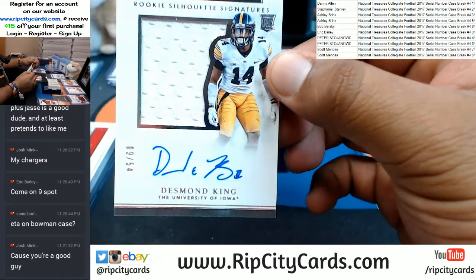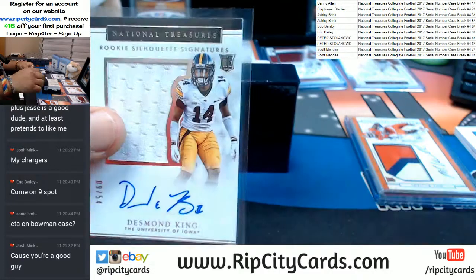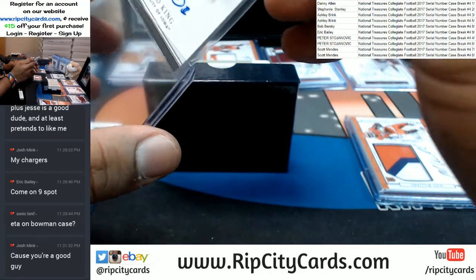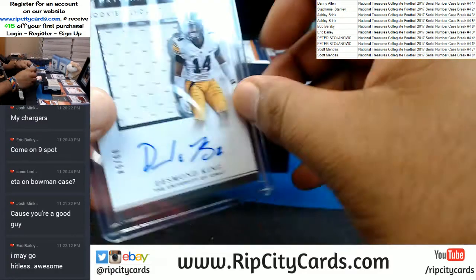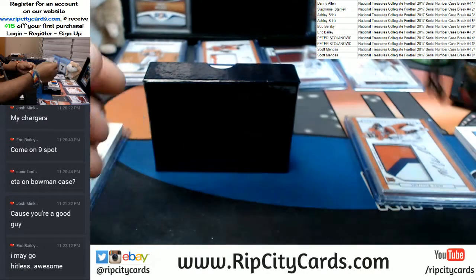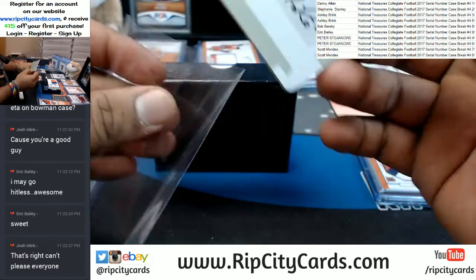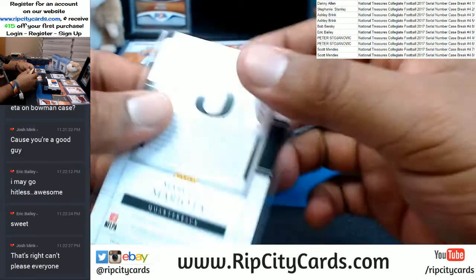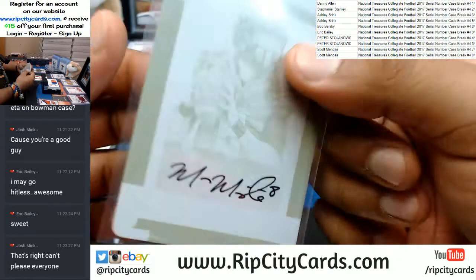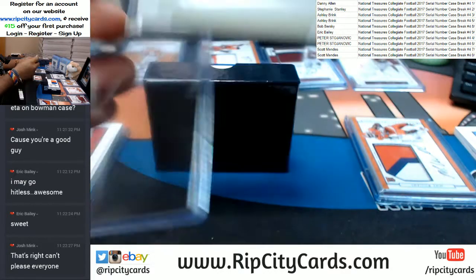Going to the ninth spot, Desmond King. Ninth spot getting a hit. There you go. Just be yourself. Going to the ninth spot there. This is a printing plate, and it is autograph, for Marcus Mariota. Damn, that's nice. One of one action. Very nice.